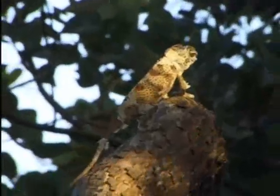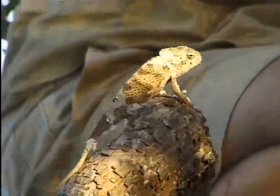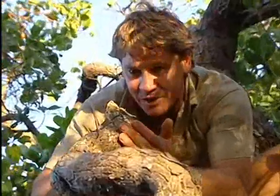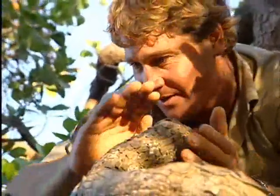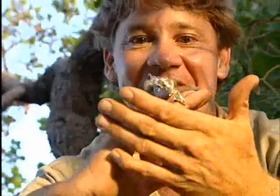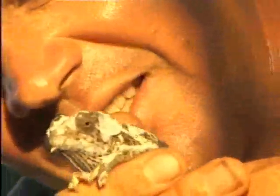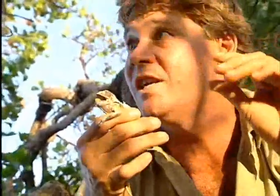Hey, little fella. Howdy, little bloke. Where are you going? Are you going on that stick? Isn't he a darling? It's a flat-necked chameleon. And he's a little treasure. No jumping. He's jumping, this little lizard. You can see he's got like little gloves like this, really good for gripping trees, and he's in a hurry. He's in a real hurry to get up there.